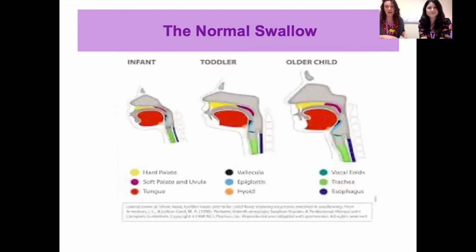Okay, so now we're going to have a look at the normal swallow. So this is what will happen when everything goes well. So if you have a think about the front of the mouth. In the front of the mouth, the food comes in through the lips and it's broken down by the teeth or the tongue, the gums, into a consistency that makes it easier to swallow. So our children, they might be chewing it, they might be sucking it, anything that makes it an easier consistency for us to swallow. The lips and the cheeks, they work to keep all the food inside of the mouth, and the food gets mixed up with the saliva to make it easier to swallow.